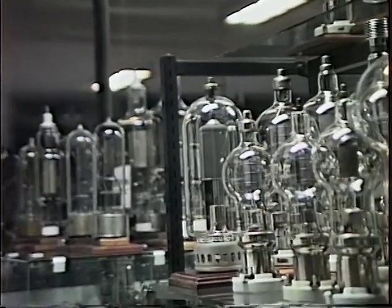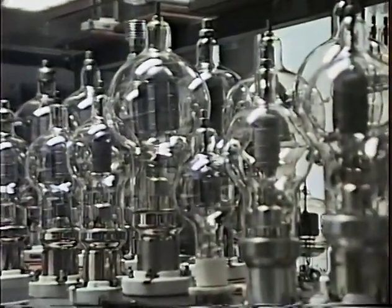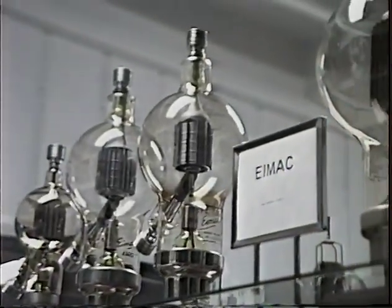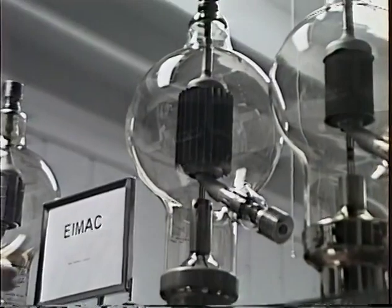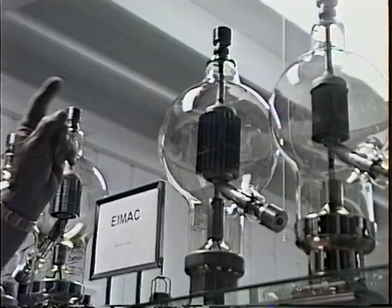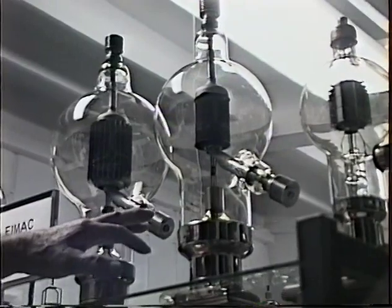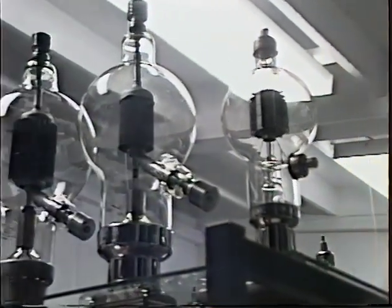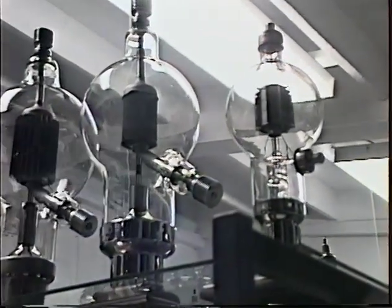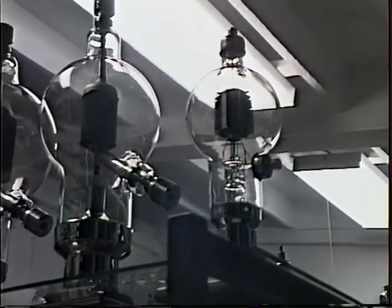Okay, well, here we are on the other side of the iMac display. And I'll just run quickly through what we've got here. On the top side up here, the largest iMac tube, the 2000 watt plate dissipation tube, the iMac 2000T, is in this particular tube here. The 750T, which is a little smaller tube, but still larger than the 1000T, which they did produce. The 1000T was produced in fairly sizable quantity and was used in a lot of military gear.